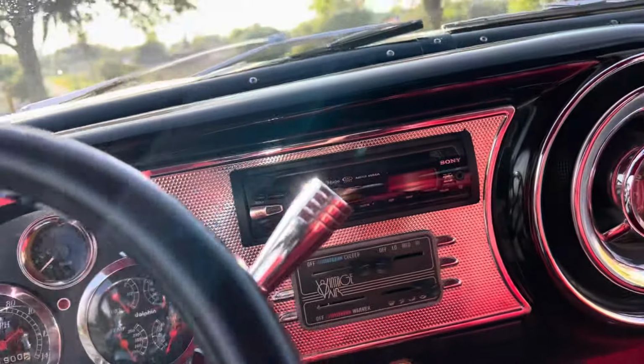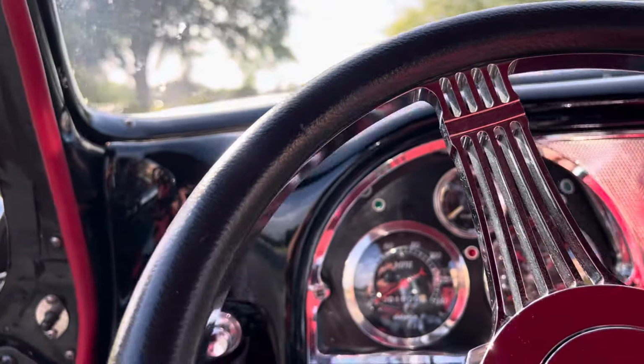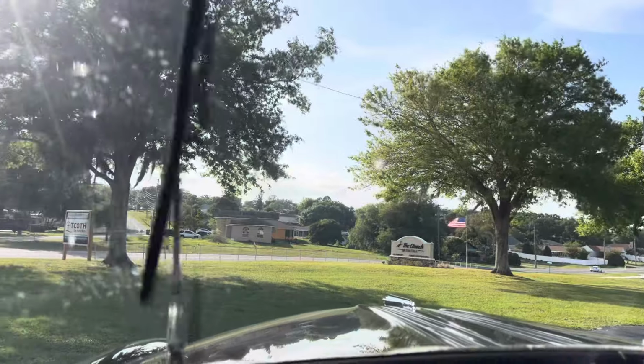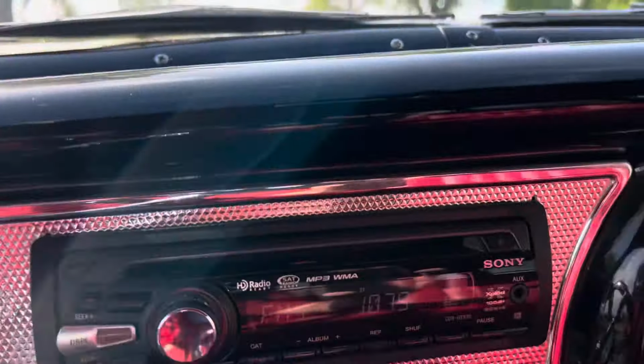1900 miles on the car since restoration. Wiper works. Horn works. Stereo, manager control.